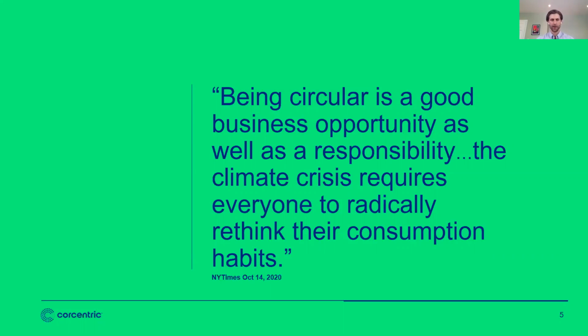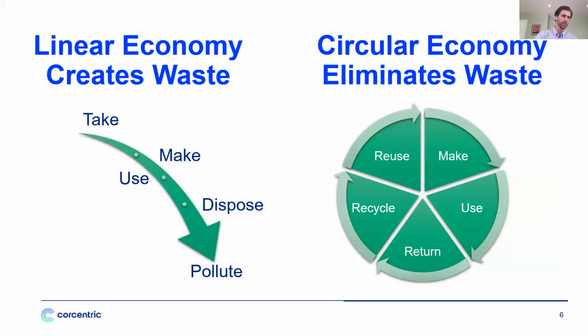So we need to think about how we rethink our consumption habits, and just think about our responsibility towards this topic. And so, thinking about how this takes shape, literally and metaphorically. So in a linear economy, we're used to this, right? You take something, you make it, or you use it to make something, you dispose of whatever waste, and that goes into a landfill or a stream or whatever it is, and it just pollutes. And there's nothing that cycles back.